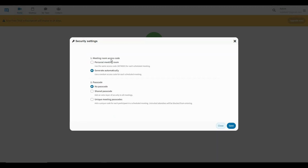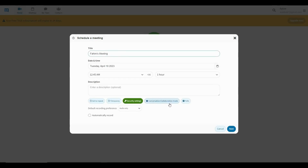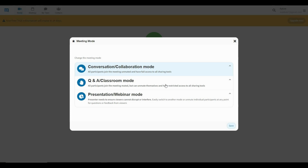You can change the meeting room access code. You can also set passcode for your meeting room. And then there is a very interesting setting, which is the mode of your meeting. So there are currently 3 modes. The number 1 is conversation or collaboration mode, and then classroom mode, and then presentation or webinar mode. So every mode has different functions.